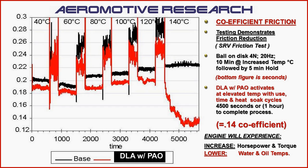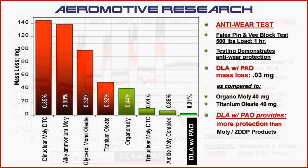Regarding the diamond-like additive, to prove out the lower coefficient of friction, after about 1 hour of hot and cold cycles, it takes a little time to get in. You see, the DLA and the PAO activate at elevated temperatures with use time and heat cycles for about an hour. Once it soaks into the metal and becomes a part of the metal surface, it will reduce the coefficient of friction historically to 0.14. Now the engine will experience increased horsepower, torque, and lower water and oil temperatures.